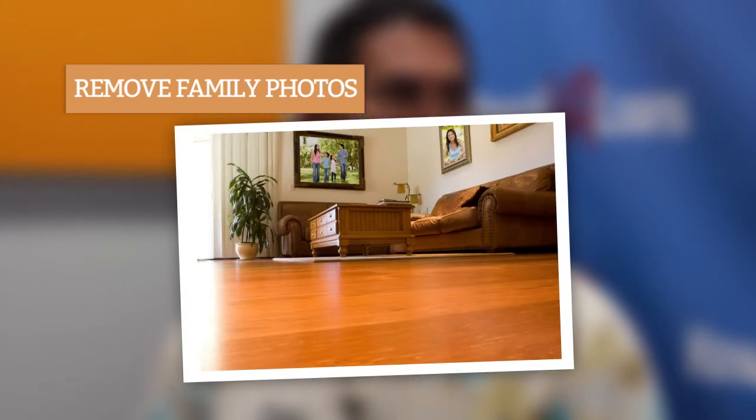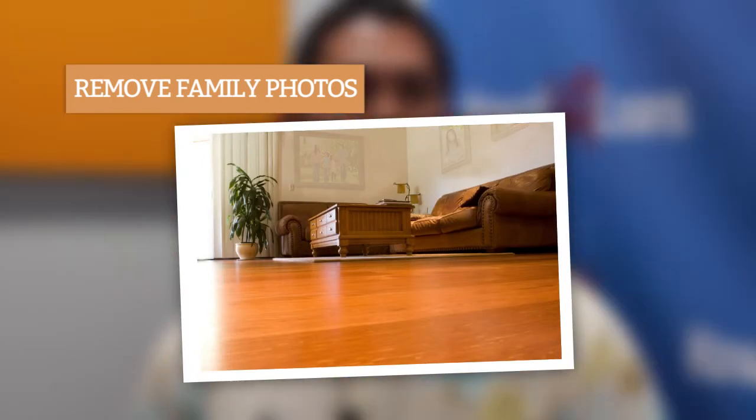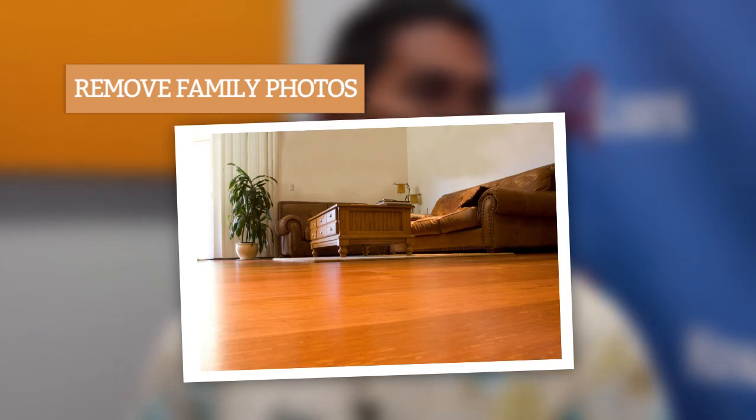Great tip. Secondly is family photos. You want to minimize the family photos that are being displayed. And why is that? Because when the buyer walks in, you want them to visualize the house as if it is theirs, and not yours. So, speaking of photos, your last tip?